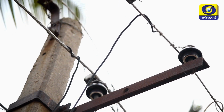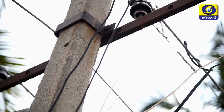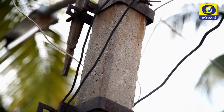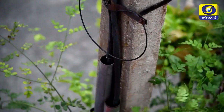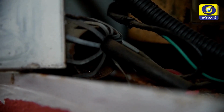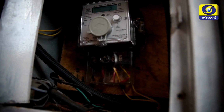The wires from the electric poles either may come to the roof or may go to the ground, which we call underground cabling. Nowadays, we use a lot of underground cabling in order to avoid the wire density over the roofs. When those two wires come inside, they enter the meter. The electric meter measures the amount of electricity consumed by all the appliances in our houses.